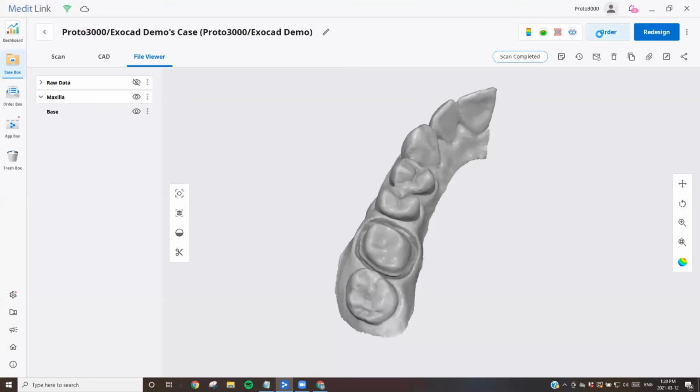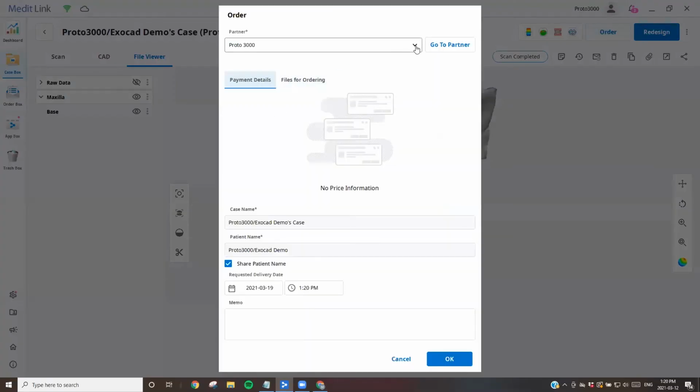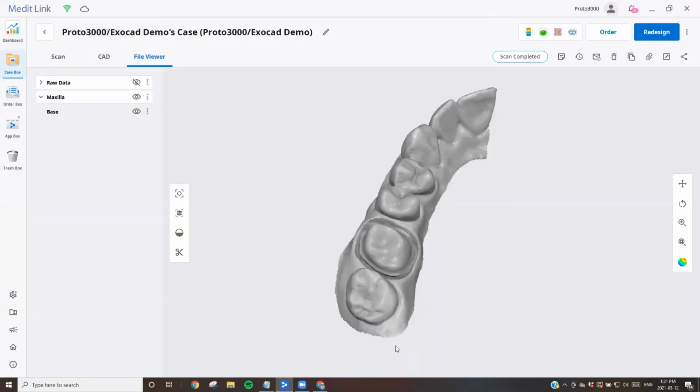So you would click order, and then you click the drop down and you send it to your partner, and you can add additional notes, and then delivery date, time, any of the pertinent information you want to give to the lab for delivery and whatnot can all be added here, which is a fantastic tool.